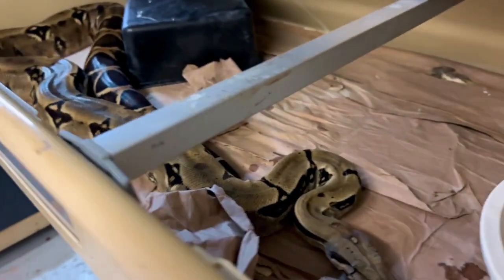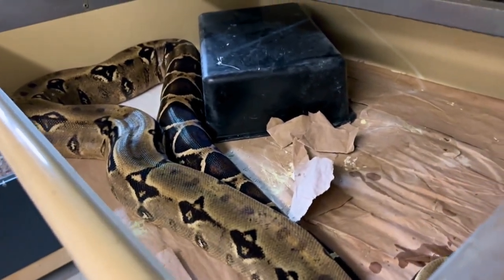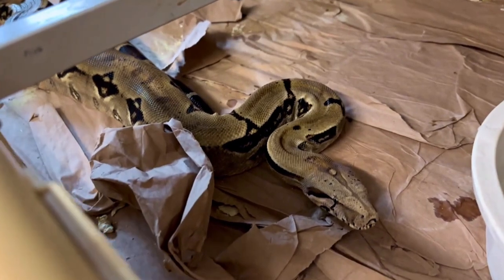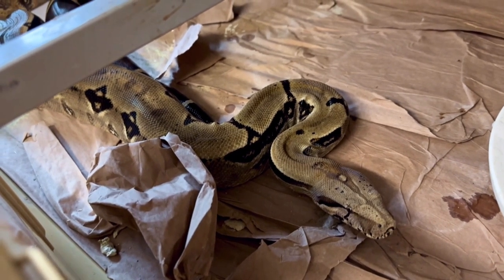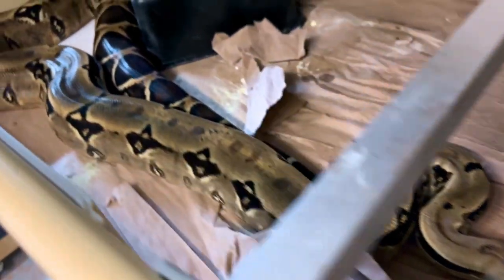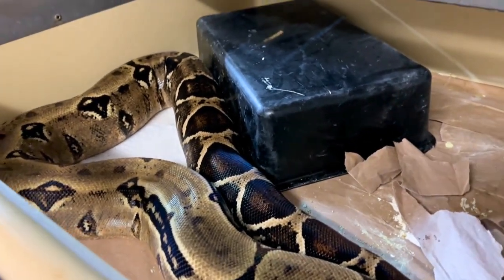All right, a little update on this, not little girl, but big girl. She is a double het sterling blood boa. Sterling being the patternless recessive trait, blood being the recessive trait that brings out reds. Trying to produce a solid red snake here. I've been growing this girl up since 18.